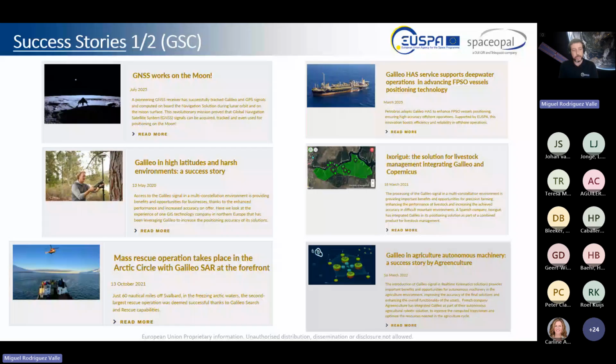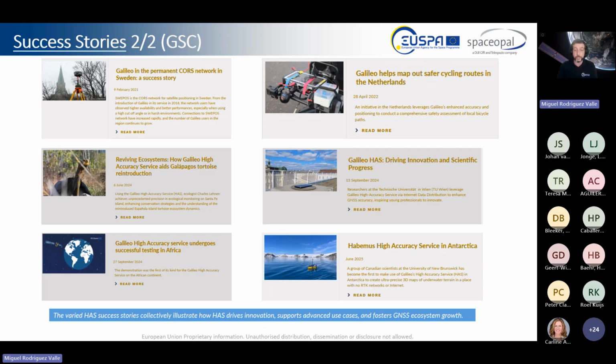Here and in the next slide, you can see a selection of Galileo HAS success stories selected from the EUSPA project portfolio. They show that corrections provided by HAS, both via signal in space or via internet distribution, perform at committed service level in real-life conditions, and that the service is already being used in professional geo-information workflows and, of course, in other sectors that require this kind of approach.